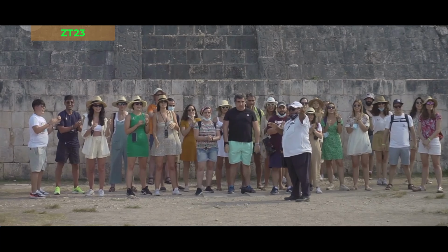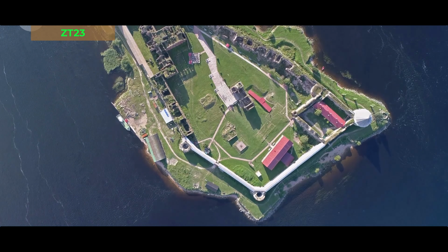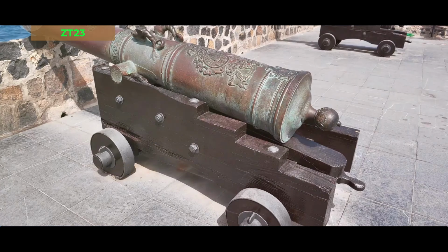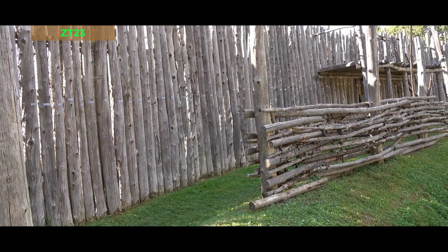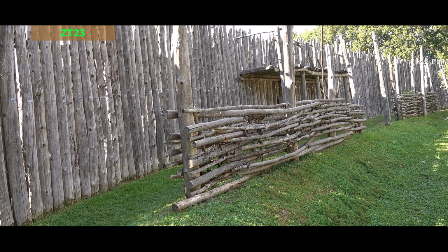Alright, history buffs, this one is for you. We're going back in time to the 17th century, to a time when European powers were vying for control of the New World. And standing at the heart of it all is Fort Zeelandia, a stark reminder of Suriname's colonial past. This fortress, with its imposing walls and cannons still pointing out towards the water, has seen it all. It's been fought over, captured, and recaptured, witnessing the best and worst of humanity.